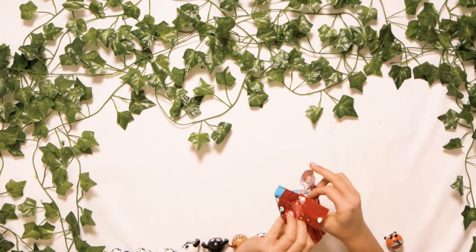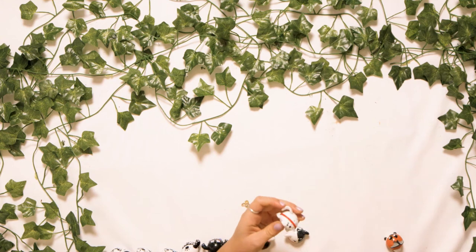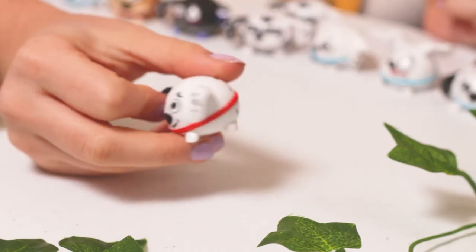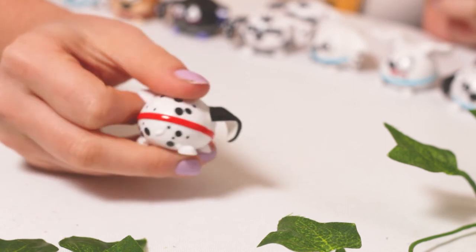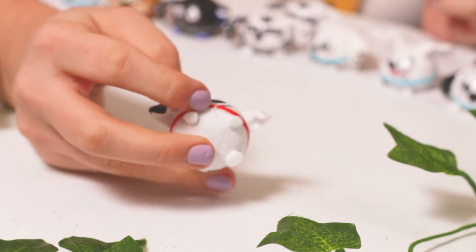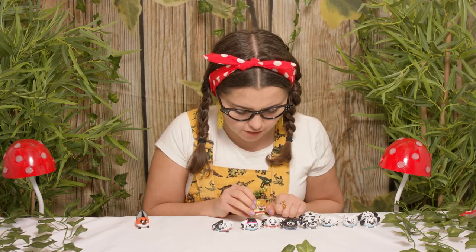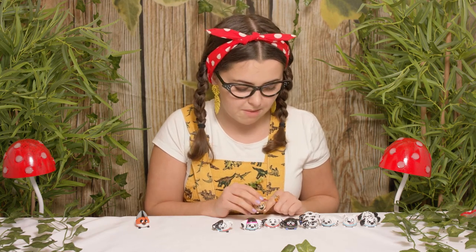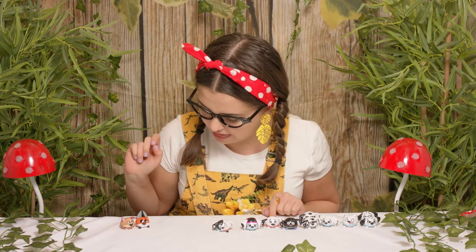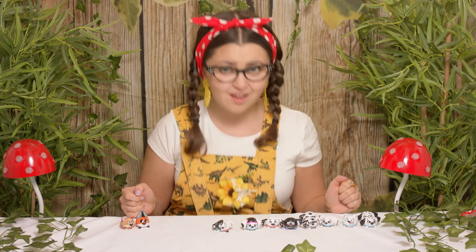Ooh, we have got one with a red collar on, all red. So, that means this is also a new one. Whoa, super cute. I love the red collar with the star tag. Oh, what is she doing here? We shouldn't have her near all the Dalmatians. Nope. You're gonna stay right over there. We don't like baddies here in my treehouse.